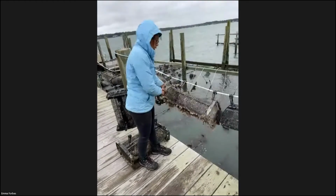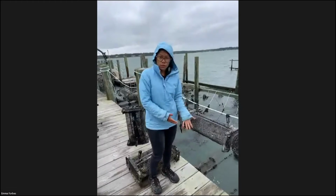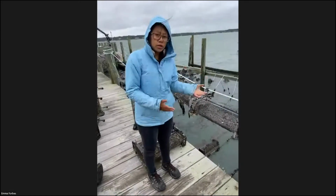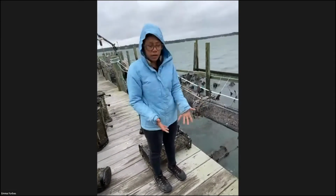Similar to how we need constant food every day, they also need food every single day. And if they don't have that food, they're not going to keep growing. They're not going to do well. They're going to start getting stressed out. They're not going to have what they need to be a happy and healthy animal.